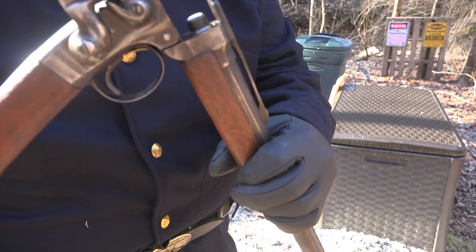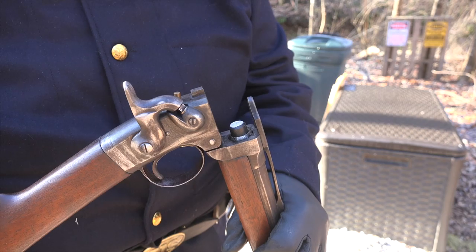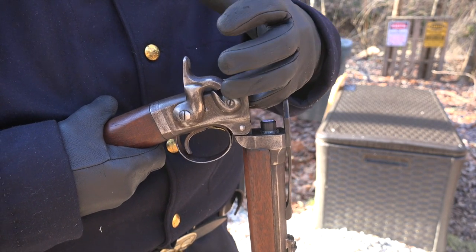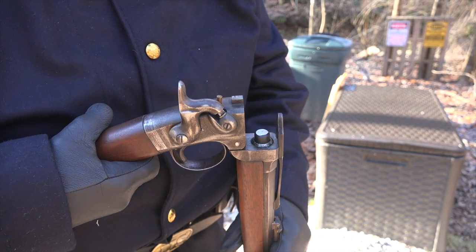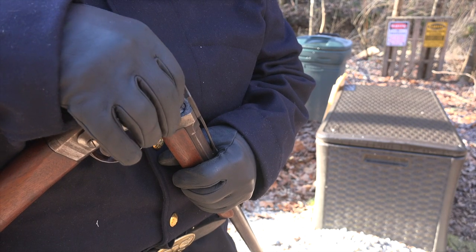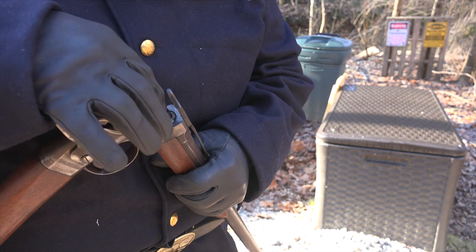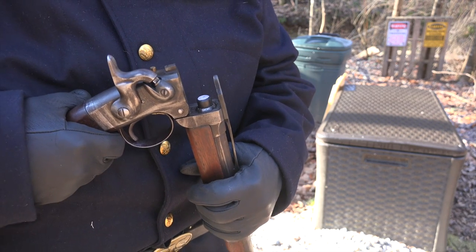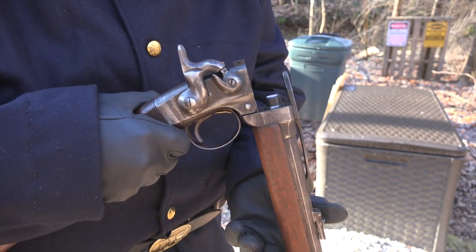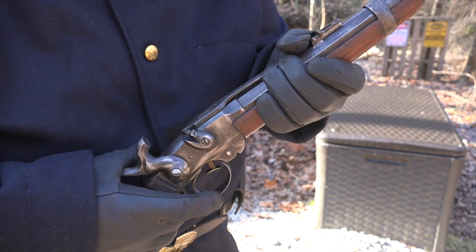But the Smith uses something called the split breech design. You can see that cartridge is sticking halfway out and the rest of the chamber is back here inside the breech plate. The reason for that is there are no ejectors on these things, so you need your fingers to be able to grasp the cartridge to pull it out after you fire. So that's it. Loaded, close it, and of course it requires a cap, and then we'd be ready to go.